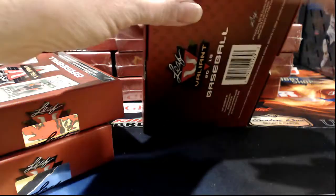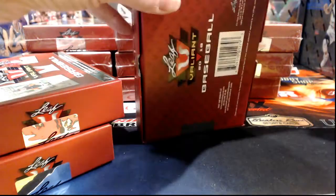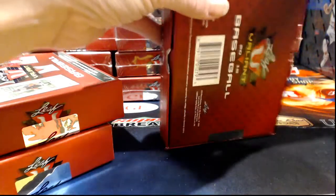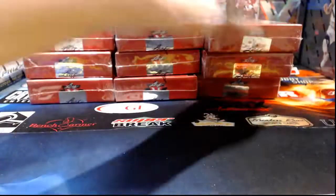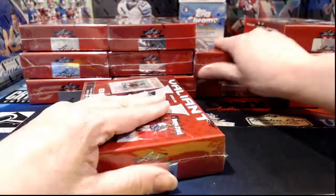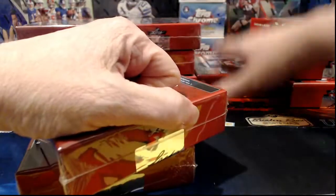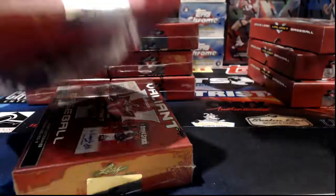And Ezekiel, hi. And Greg, hi. Brian, you said you're a sucker for Valiant. I like all the Leaf products pretty well, as you guys know. Valiant is always a fun one because it's got the graded card in it, which adds that extra little layer, if you will.